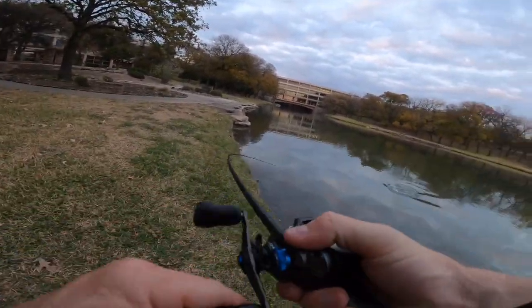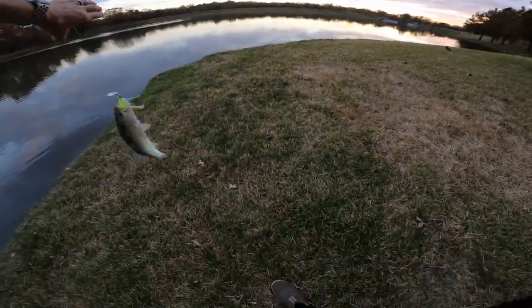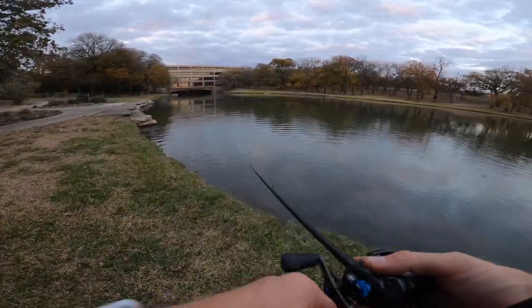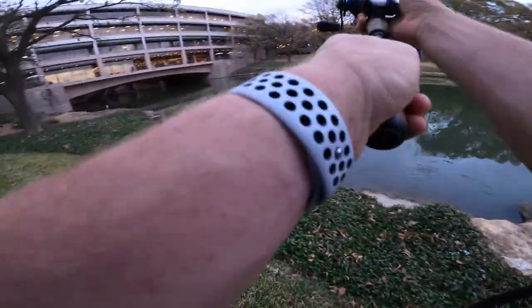There we go. Got us one. There we go. Another pound and a half. We will take it. See ya, bud. In search of the giants. I know they're around, man. That is the problem. You wouldn't think a business is gonna stock their spot with all these little fish, but it kinda seems like they might.